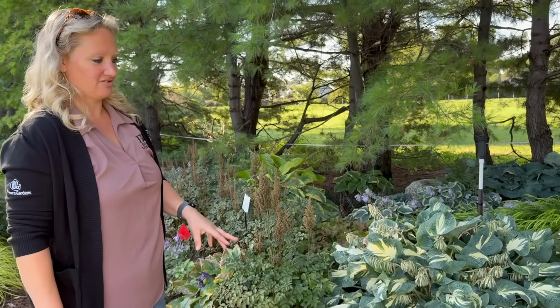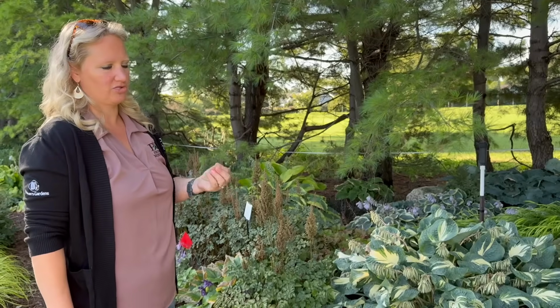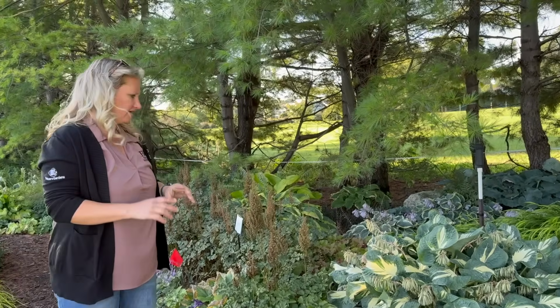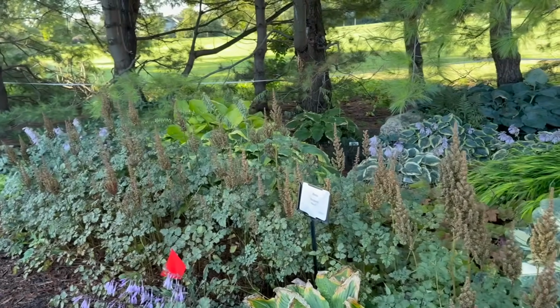You would have to ask Hans if Clausa is part of the parentage or not. But it also is one that the buds don't open. Huh. And it's kind of like a running hosta. This one doesn't run. This is Stilby, all right here?